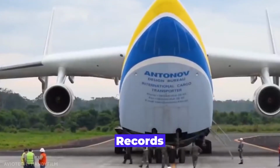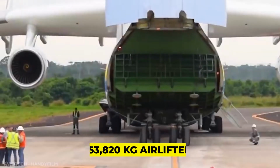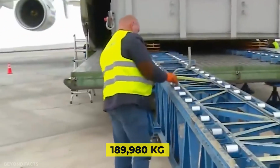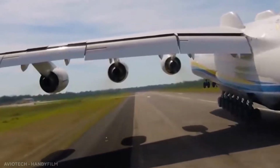The airlifter holds the absolute world record for single-item payload of 189,980 kilograms and total payload of 253,820 kilograms airlifted. On a commercial flight, it also carried a payload of 247,000 kilograms.